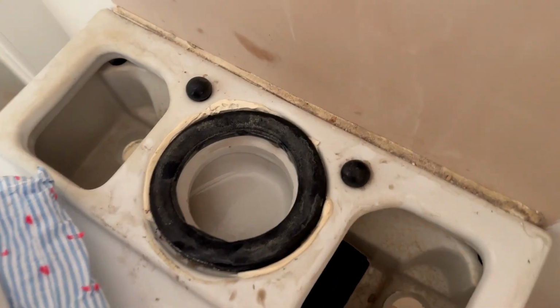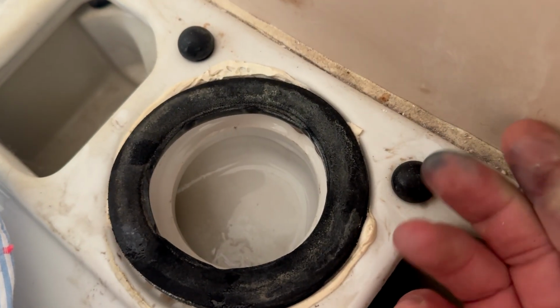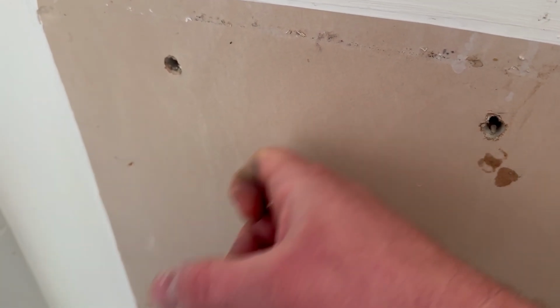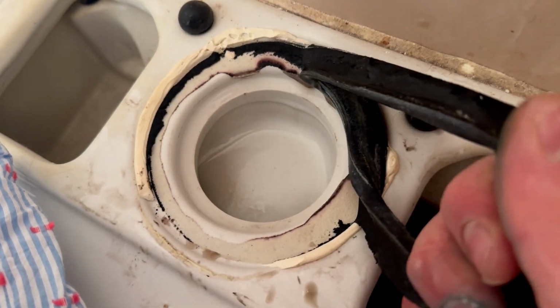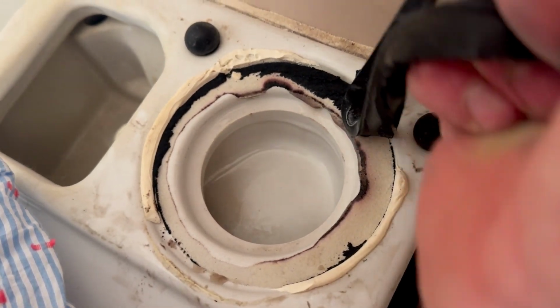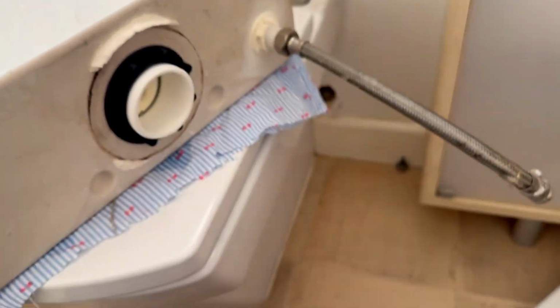That isn't hold on in any way. It's literally just sits on there. You stop it moving too much, and that's the only thing holding it down, which is plasterboard wall. Oh god. Let's remove all this because we're gonna have to go and get a new one.